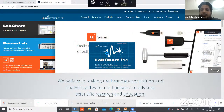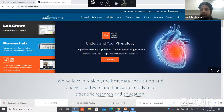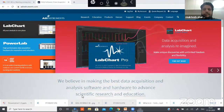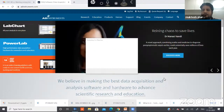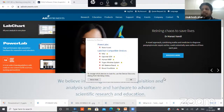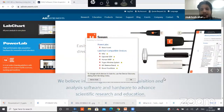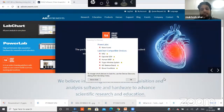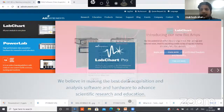So I've opened the software, which is known as LabChart software. So this is our software known as LabChart software. It will simply scan the devices, whatever device is connected. It will scan and check that this device is connected. I have not connected any devices yet because I'm going to show you some recorded data. So I just simply click OK.